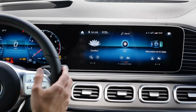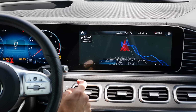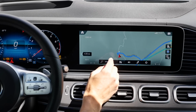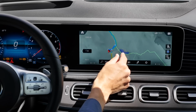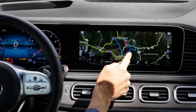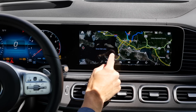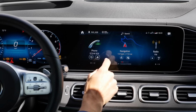Now a closer look at the infotainment system. It's always nice to look at the GPS right here. It's quite responsive, shows a good route right here. Where's Salt Lake City? I need to zoom out just a little bit. Well, it could be a little bit more responsive. It always depends on the web connection too. There's Salt Lake City here and the Great Salt Lake. It's a very nice visualization. There you can get back to the home menu, for example.